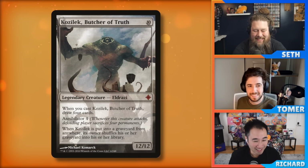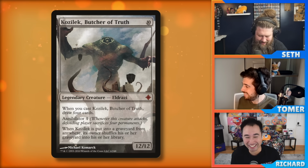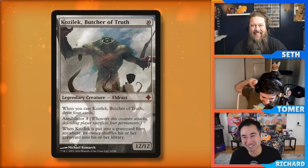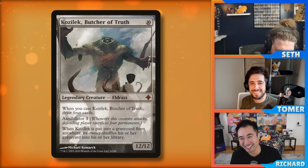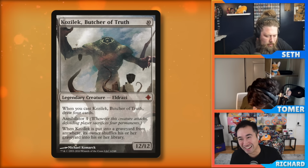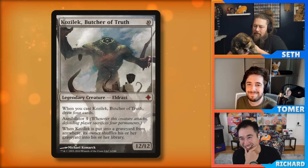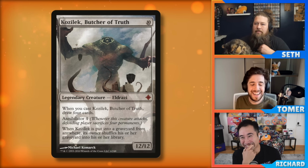But nowadays, we have so much mana. This thing is like free, right? 10 mana is not impossible anymore. You regularly hit 10, 12, 15, 20 mana easily in Commander. So maybe Kozilek needs a resurgence, actually. Maybe we need to bring Kozilek back.